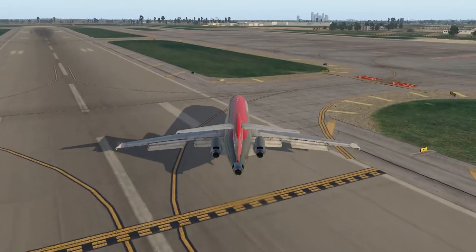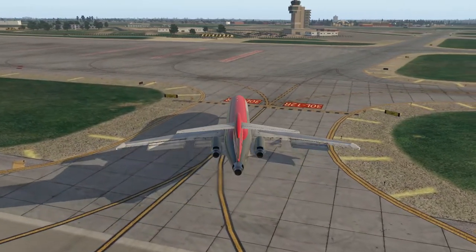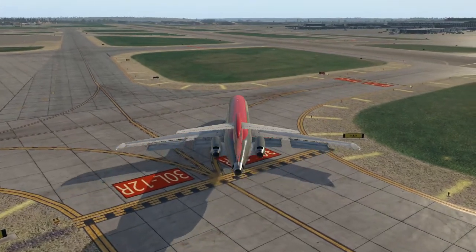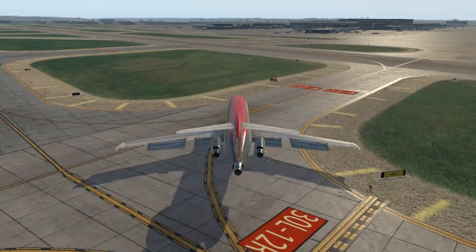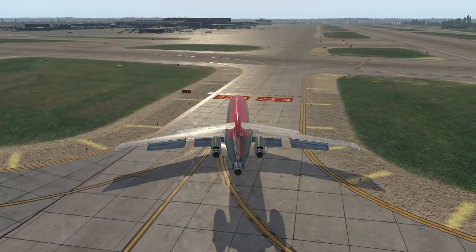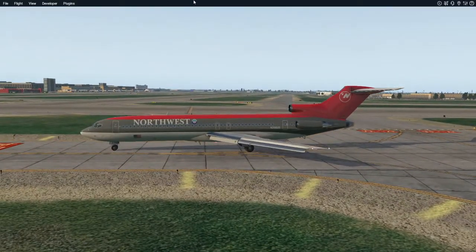Welcome to Minneapolis. Had a nice landing. Go ahead and get off the runway first before we do anything else. And find ourselves a parking space. First, now that we're off the runway, in front of this other one. And watch the replay. Sorry, you can watch the replay.